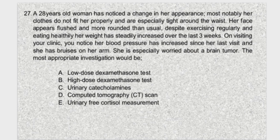Question number 27. A 28-year-old woman has noticed a change in her appearance. Most notably, her clothes do not fit her properly and are especially tight around her waist. Her face appears flushed and more rounded than usual. Despite exercising regularly and eating healthy, her weight has steadily increased over the last 3 weeks. On visiting your clinic, you notice her blood pressure has increased since her last visit, and she has bruises on her arm. She is especially worried about a brain tumor. The most appropriate investigation would be, the answer is E, urinary free cortisol measurement, because this is more likely to be Cushing syndrome.